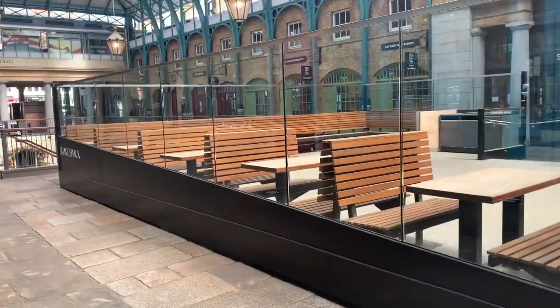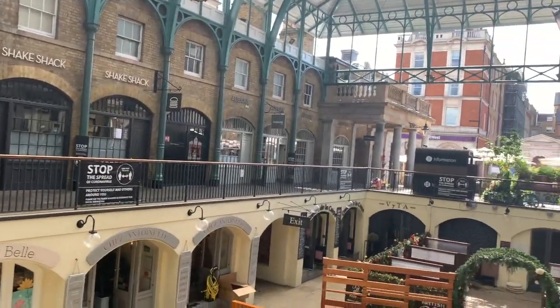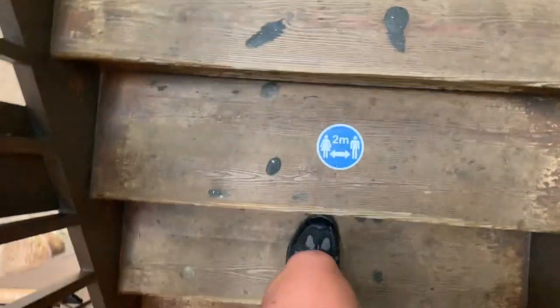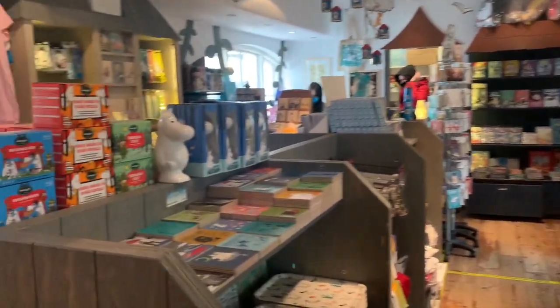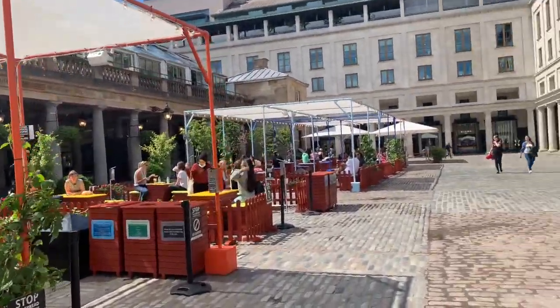What? This is so crazy. This is literally normally like absolutely packed. I am in shock. Moments. I never come in here because it's normally too busy. So they've set up all these little tables and bistro light.